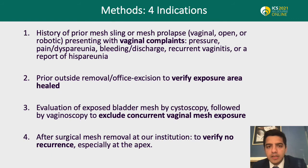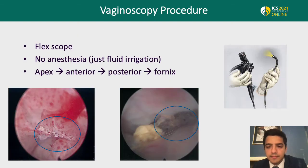We grouped vaginoscopy indications into 1 of 4. Those with any vaginal symptoms with any history of mesh, those with a history of prior removal attempts at other institutions, those with exposed bladder mesh to exclude concurrent vaginal exposure, and those who had vaginal mesh removal at our institution in order to verify no recurrence.